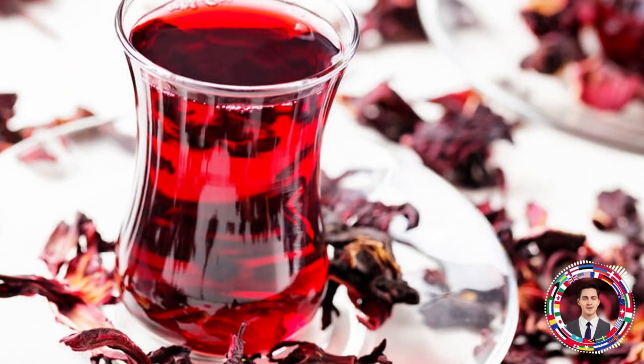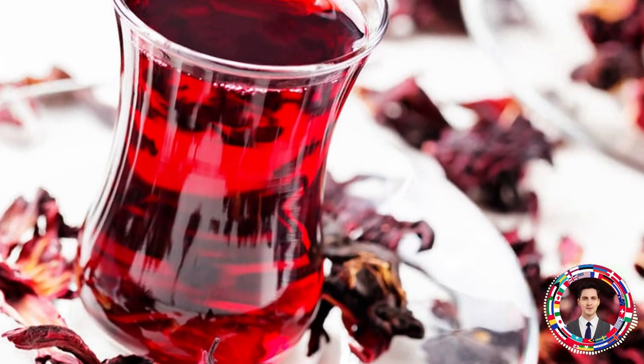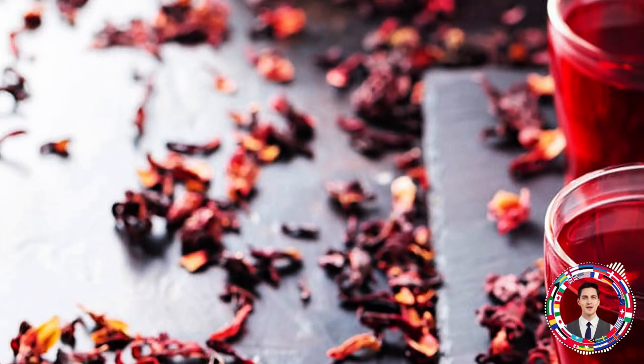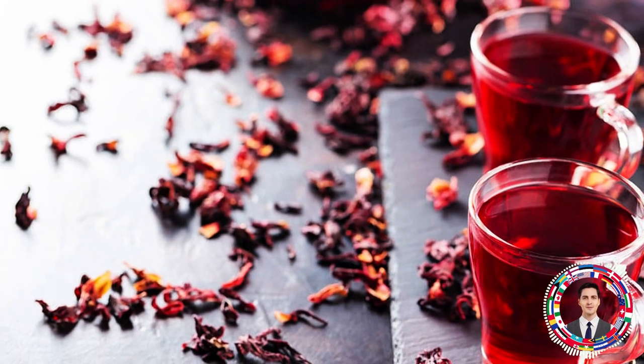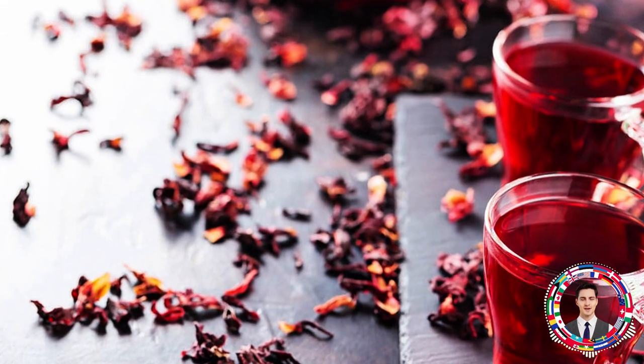There are several ways of brewing. Fill a couple spoonfuls with boiling water, but do not boil. You can add sugar, but honey will be healthier. You can pour the leaves with cold water, bring to a boil on the stove, and then turn down the heat and boil for a few minutes.